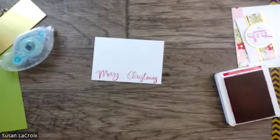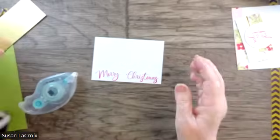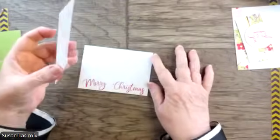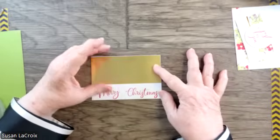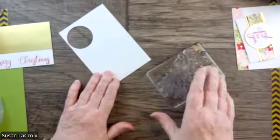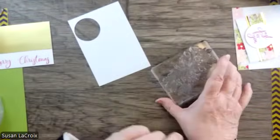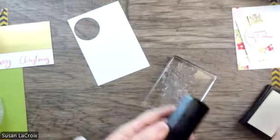All right. Close this up for now. That's where I'm getting all the ink on my fingertips, I think. And now let's put our gold piece on. And now we're going to work on our focal point for the front. Set that aside. I'm going to bring out this piece and, okay, I see what I did. I thought I did something else, and so I wanted to just double check. And we're going to use some Versamark and stamp this big spray of flowers, and we're going to emboss it in gold.